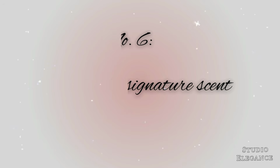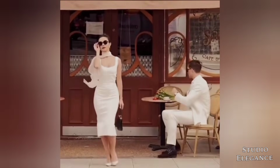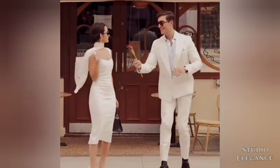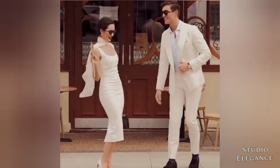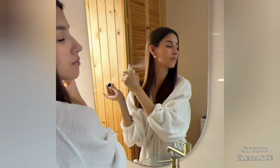Number 6, find a soft signature scent. A soft signature scent is like an invisible accessory. You may not notice it immediately, but it changes the way people remember your presence. Fresh, clean, soft floral, powdery, or warm scents usually feel more elegant than extremely strong perfumes. And honestly, smelling fresh instantly makes you feel more put together and confident. You don't need an expensive perfume either. Just find a scent that feels soft, clean, and you.